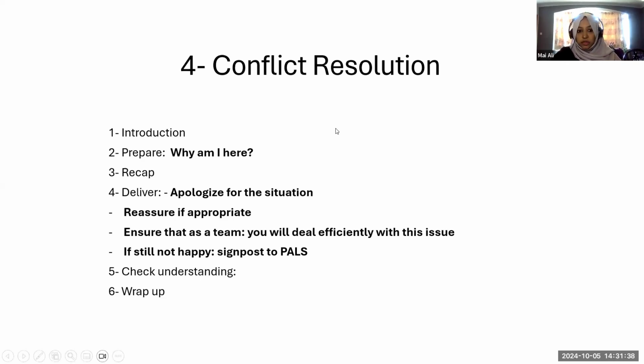Conflict resolution: introduce yourself, prepare, why am I here? It's very important. And again, if you are in a conflict scenario, for example, the parents are not happy about something, or they are making a quarrel, or they just shouted in a nurse's face, or the administrative staff's, you'll want to know. So I'm here, I understand that you've got some concerns, can we discuss more? You don't really need to say to them, do you need anybody around with you in this session, isn't it? So that's what I mean, that you can actually adjust it according to the scenario.